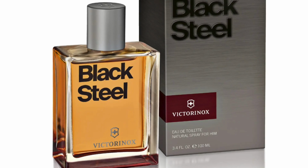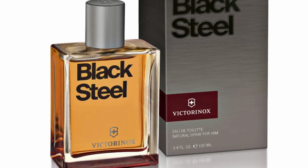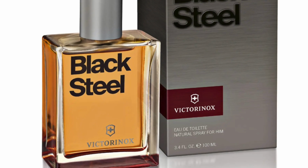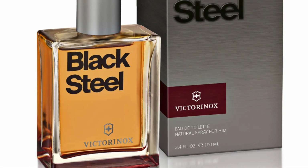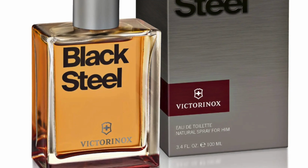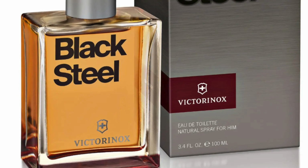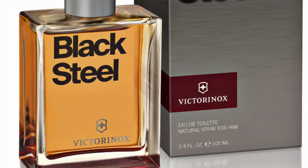A couple more things I do want to mention about this one. I don't think this has the most amazing longevity. But then again, you're also dealing with an eau de toilette. I feel like this fragrance can be worn spring, summer, and autumn. Wintertime, I feel like this won't be a fragrance that has great longevity. You can always boost it up with some primers and things like that. But for me, I think this is perfect autumn. It smells like autumn to me. And I think you can also totally get away with wearing it in springtime as well.